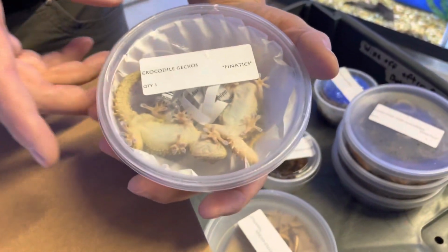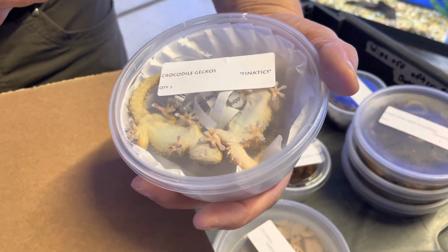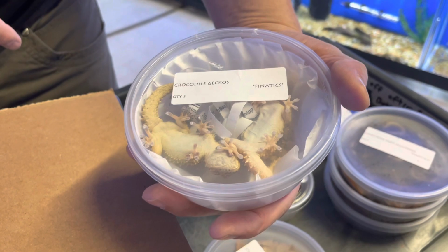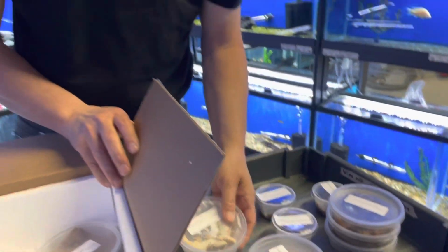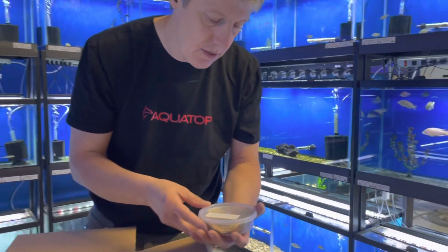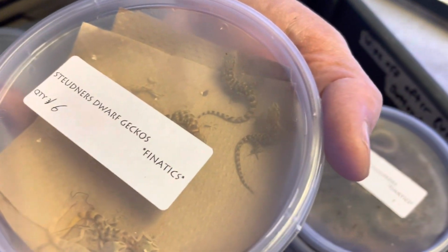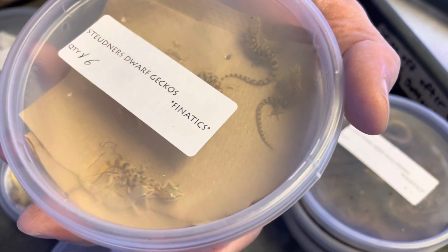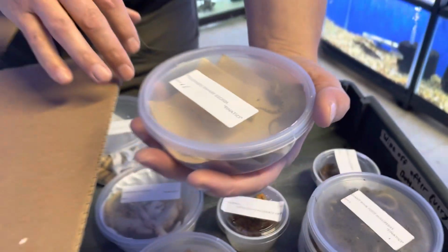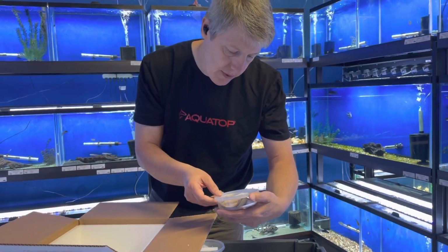Crocodile geckos, it's a gecko, so you're like, what do they need? Well, as much as they're a climbing gecko, they are actually a hotter weather gecko. They don't do as well in the tropical room. They do much better in the savanna room. Oh, look how tiny these guys are. These are dwarf sand geckos. I've had these in before as wild-caught adults. These apparently are captive hatched, if not captive raised babies.